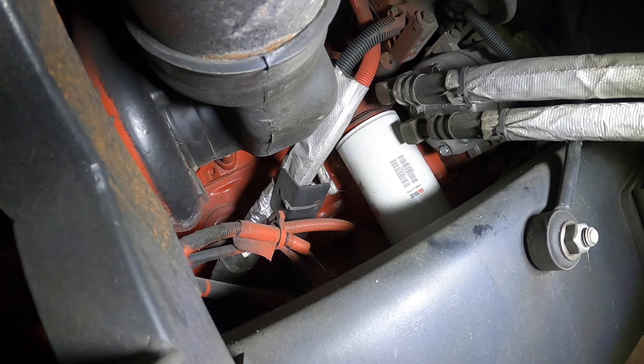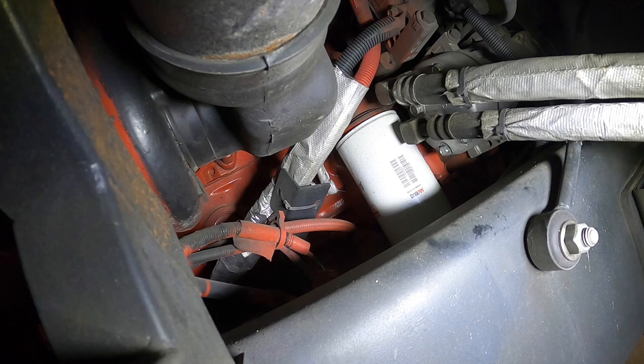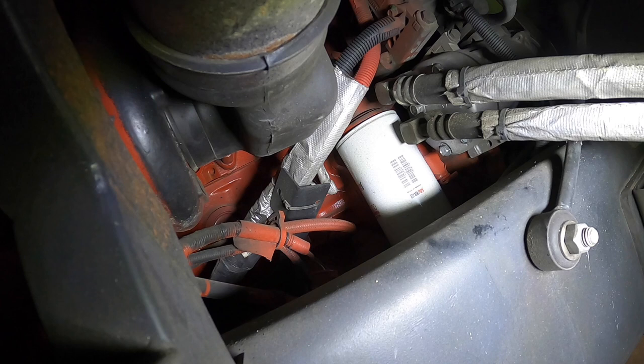I am trying to show my peeps how to change oil on a 6.7 liter Cummins ISB in a diesel pusher. All right, so what I want to do is bring over my oil pan, because we're definitely going to lose some oil out of this oil filter. We'll try not to lose any oil, but we'll see what happens.